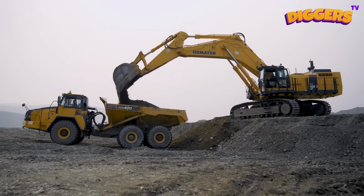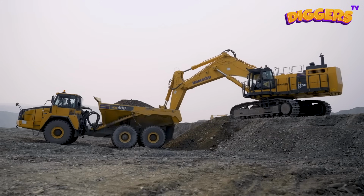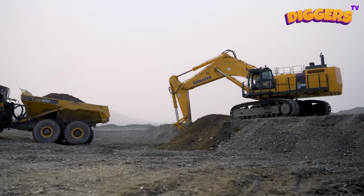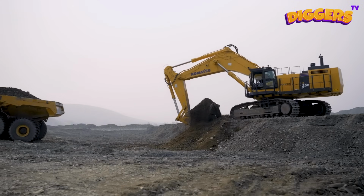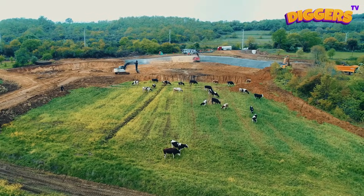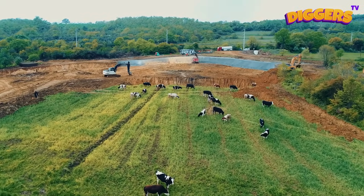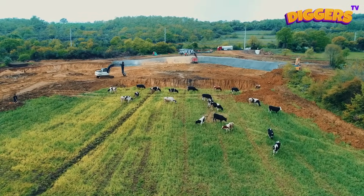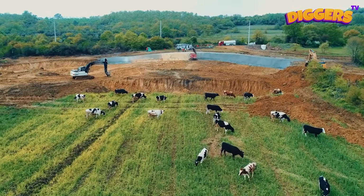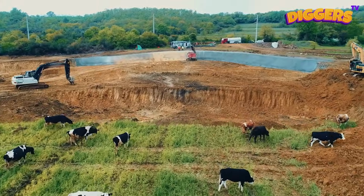They are working like there's no tomorrow. 3, 2, 1, let's dig! Ready, set, dig! Hooray! How impressive!